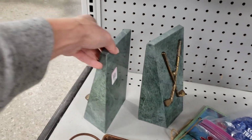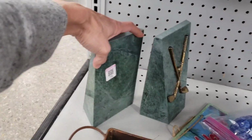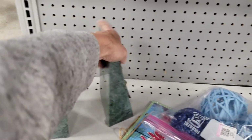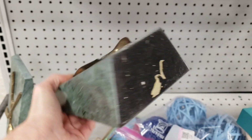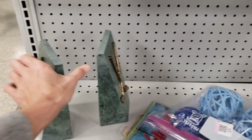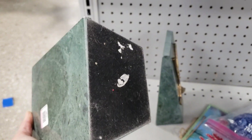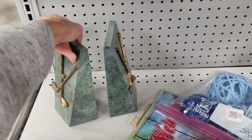Oh boy, and they're heavy. This guy seems to be a little loose. And they're priced separately, so it would be $14 for each. Let's see, there's felt on the bottom. That looks like remnants of a little sticker. Ooh, they are heavy.